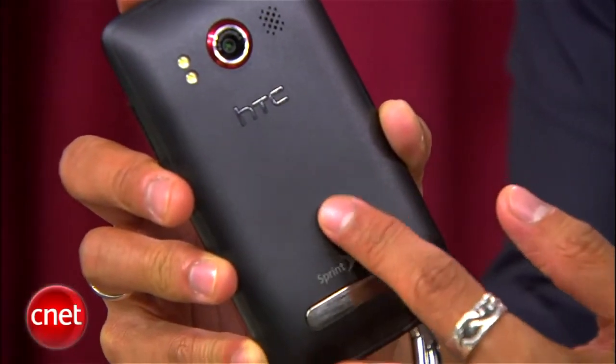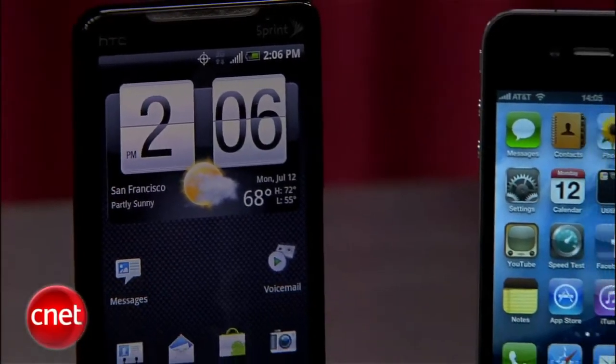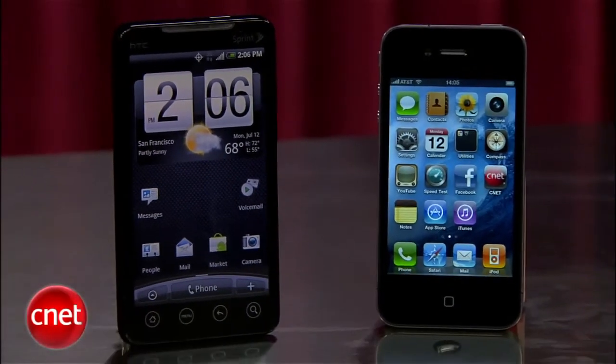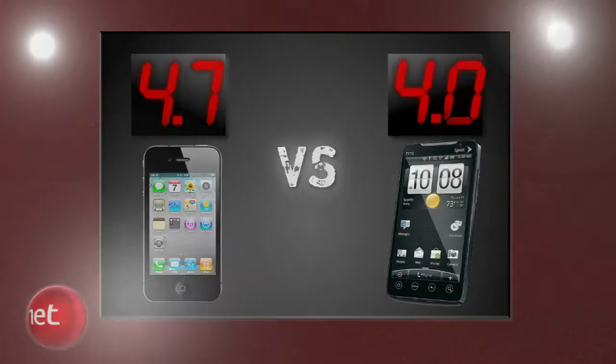Its soft-touch backside is nice, but this is still a bigger phone, and it might be a little too big for some people. The Evo 4G might be more durable, but the iPhone 4 still has the sex appeal. Apple takes this round with a 4.7, and the Evo 4G gets a 4.